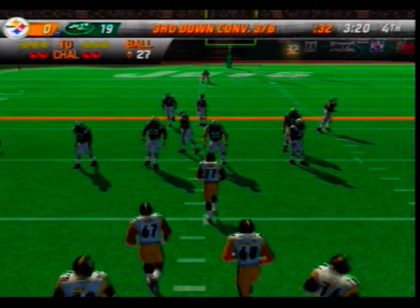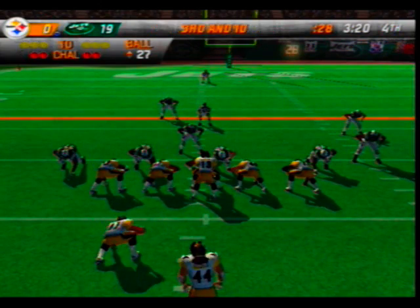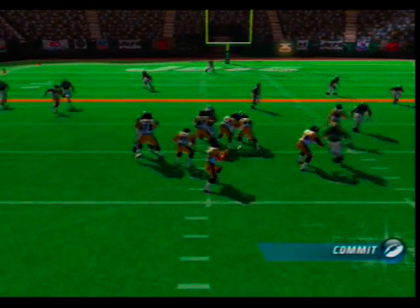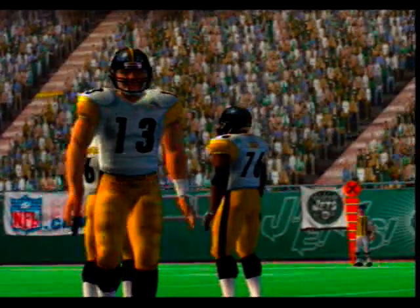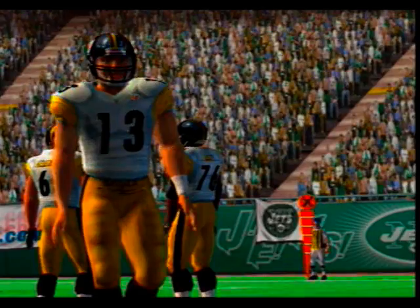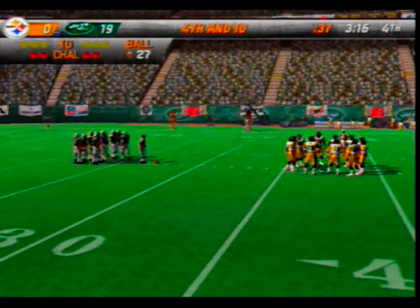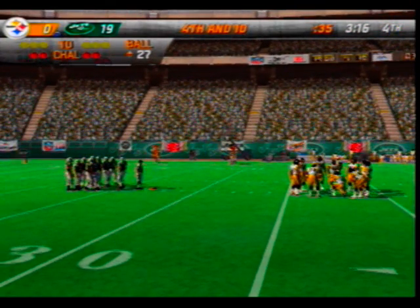Third and 10, ball on the 27-yard line. The Jets come out in a nickel package. Dropping back, throws it, gets his hand on it. He felt the pressure and got rid of the ball. That's what the defense has been talking about: make this guy throw it before he's ready. It's just that little split second early that can cause an incomplete pass or even an interception.